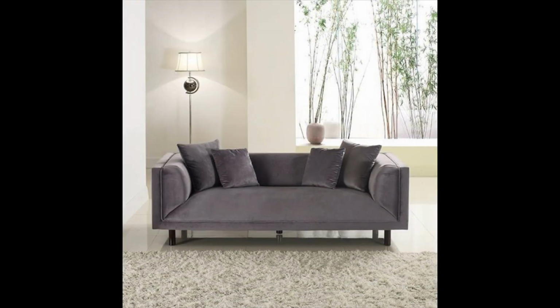Modern 3-seat gray velvet sofa, sophisticated and smooth. This velvety soft sofa is just as comfortable as it looks. Side and bottom cushions are all one piece, permanently affixed, while the side pillows are removable. It's easy to set up; the legs are the only pieces that require assembly.